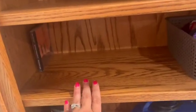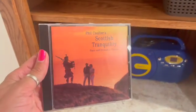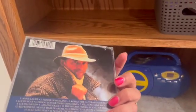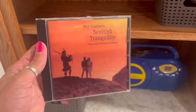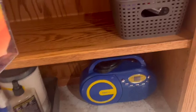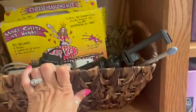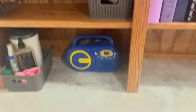And then I plan on putting some more CDs here. Right now, I just have this one, which I got for free from a book sale that they were throwing out at the end of the sale, along with a lot of other books that I got. But it's just pretty Scottish music. And I've got some headphones in here. This is a basket of just some random stuff. So that's those shelves there.